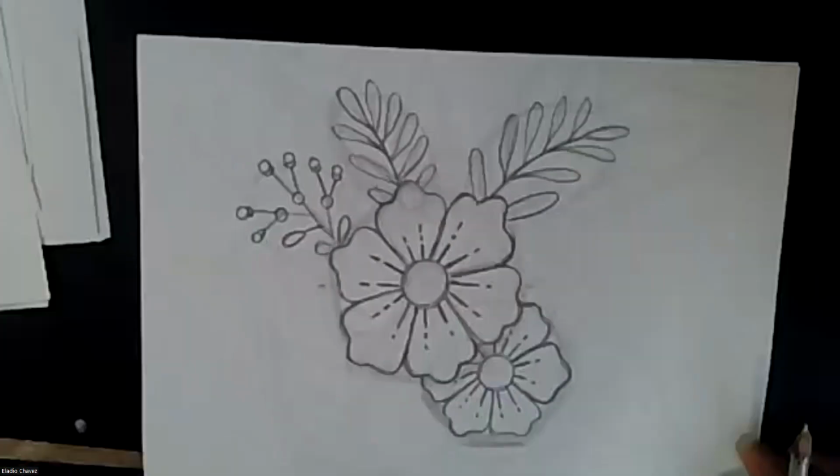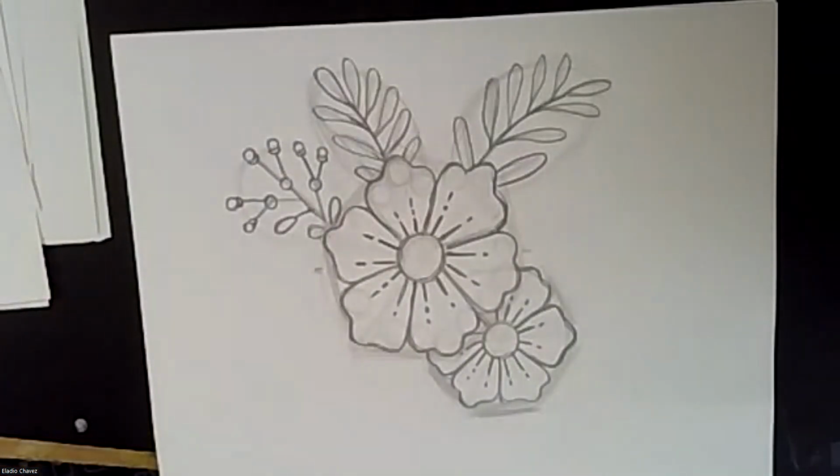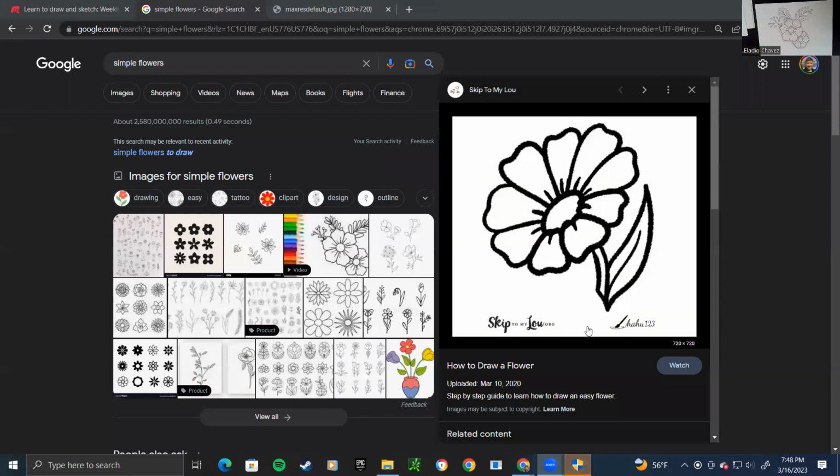We need to get the tree with the faces, though. This is the second time it's been put up. Yeah, it is, huh? We'll get that. Because it is the second time, but there were two requests for flowers, and I kind of like this one. Let me do this one really quick. I really like this flower. This one's a little more complex, but it's not as much in the drawing.